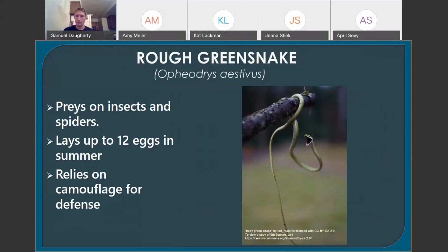They don't really have much defense beyond camouflage. So they're kind of banking on just not being found. If they do, there's not really a whole lot they can do. They're so small, they can't really bite anything, even if they tried, which they almost never do. They're very, very docile snakes.